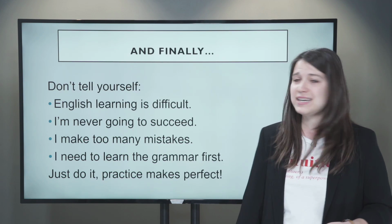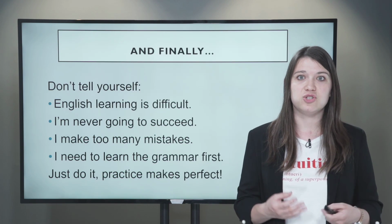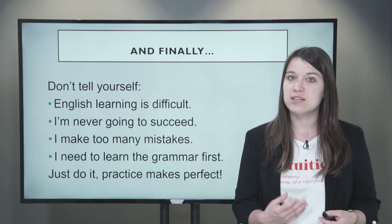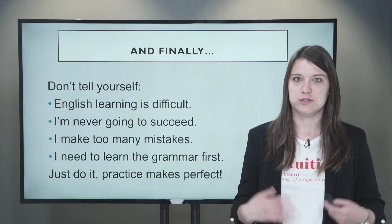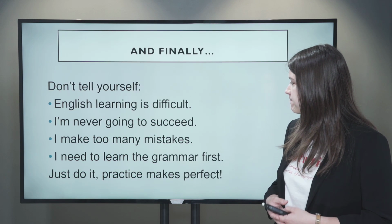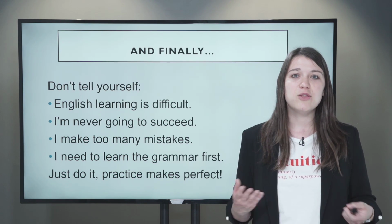Don't tell yourself, I need to learn the grammar first, because one thing that you can do that's so easy is just listen. Turn on the TV, turn on the radio, absorb as much English as you can, and then you can learn the grammar. So you don't have to know all of the English grammar first in order to start speaking or start participating in an English conversation. Okay? And just do it. Practice makes perfect. So the more you practice, the more you'll improve.